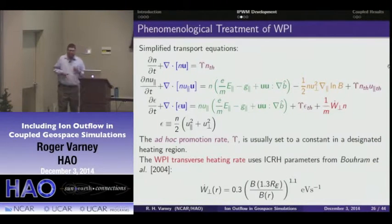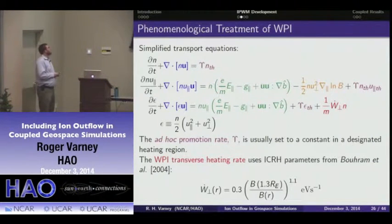So I wanted to introduce some kind of phenomenological way to put in wave-particle interactions. So what I've done is I've added an extra species to the model, which represents non-thermal O+. And that species obeys a different set of transport equations from the rest of the fluids in the model. And the transport equations that it uses are the simplest set of transport equations that include the combined effects of mirror force lifting and transverse acceleration.